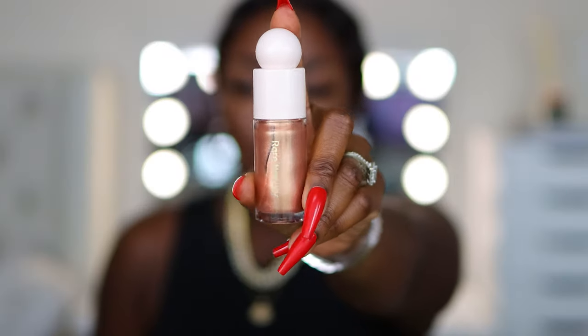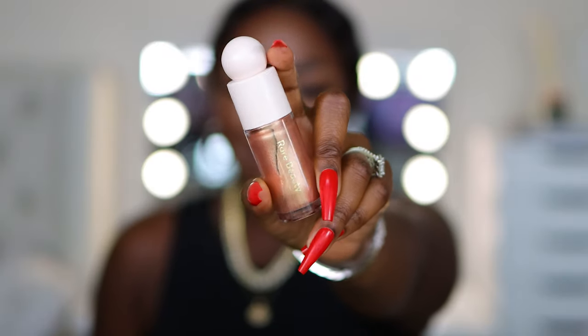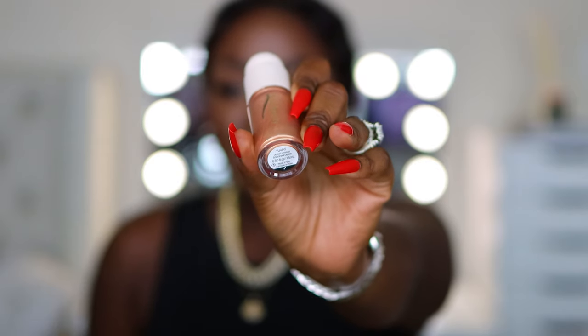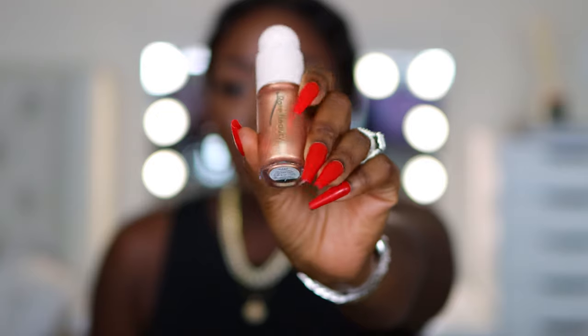And one last thing I want to go over is the Rare Beauty, girl. You have heard me talk about this ad nauseum. Okay, and it's because, first of all, this is empty. Girl, we are on our last leg. Miss Selena Gomez, what's going on? We on our last leg, baby. I need to buy a new one. Hold on. This is the Rare Beauty Liquid Luminizer in the color Flaunt, baby.